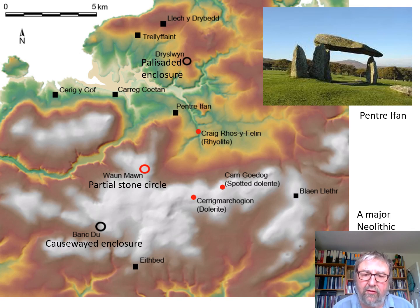The quarries themselves, and the sources now marked here as red dots, are part of a major landscape of the Neolithic. And we've known this for a long time because it's got a remarkable concentration in the lower Nevern Valley of these portal dolmens, the most famous of which is Pentre Ifan, of course. But other excavations have revealed that there are Neolithic enclosures, and Wainwright and Darvill's excavation at Banc Du, the causewayed enclosure very close to the quarry sources, has revealed that this was occupied and reused around 3000 BC, although it was constructed some 600 years earlier. We'll come to Waun Mawn in a moment, because that sits in that area of the Preselis, and it is within 3 miles of these identified sources for Stonehenge's bluestones.